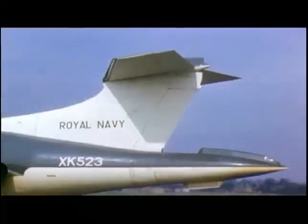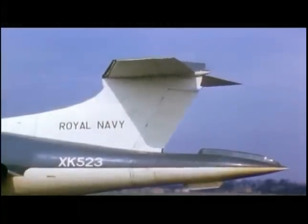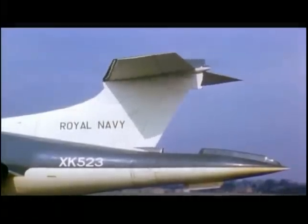And this introduced a problem which none of us knew about until we stumbled on it by mistake, really. I happened to be flying the aeroplane at the time. And at a Mach number of about 0.86 or 0.87 at a height of about 25,000 feet, that gave an indicated airspeed of about 420 knots. The aeroplane suddenly started to shake in a quite remarkable fashion.